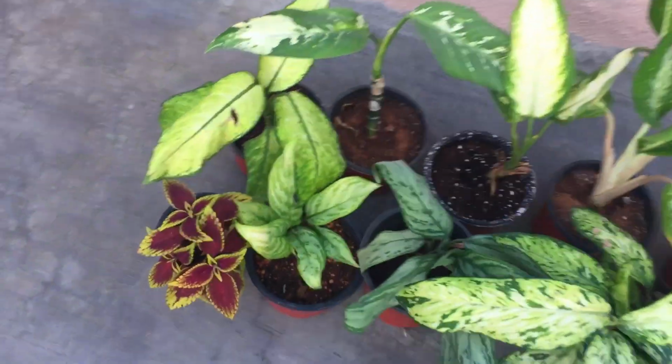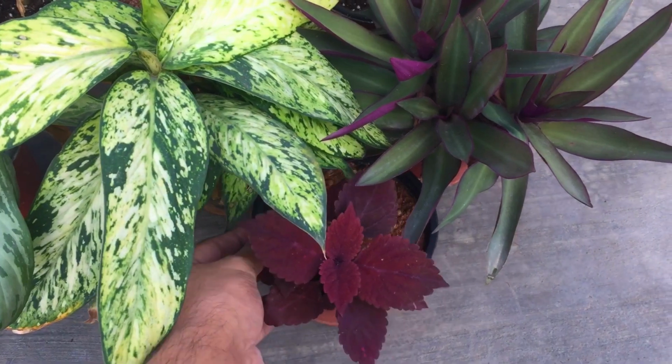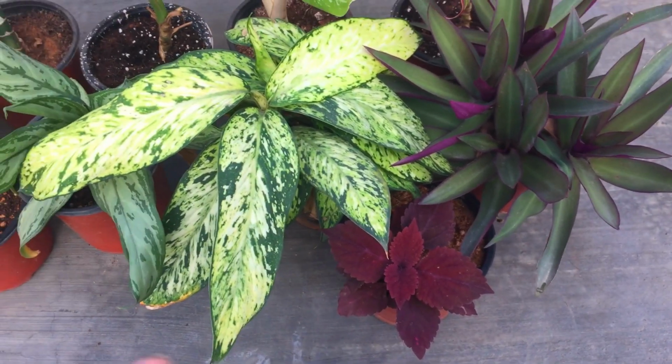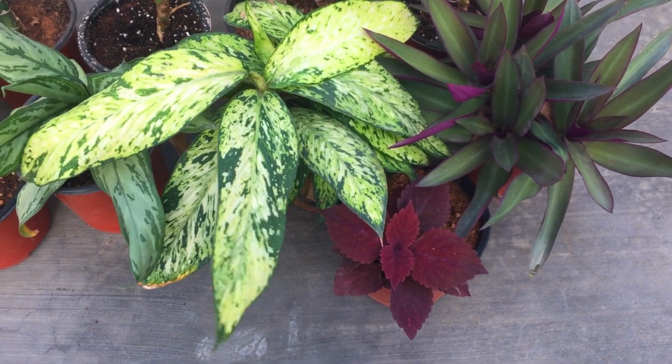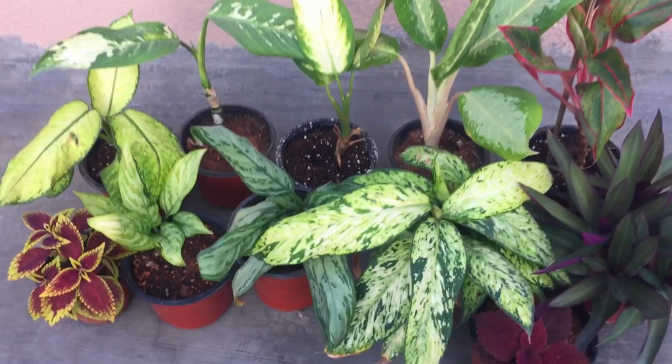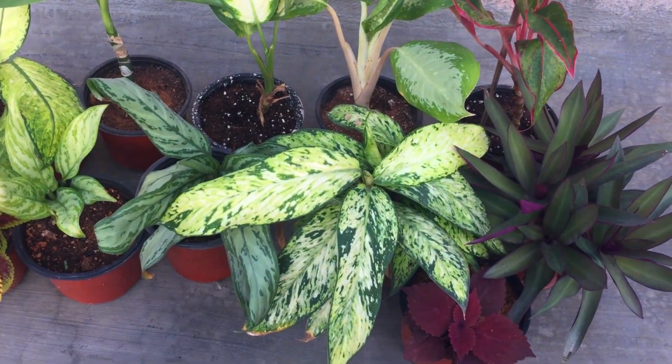You can add some more Coleus, because Coleus tends to come in a lot of different colors, so you can even add another Coleus. Again, very affordable, you can easily get it through cuttings as well, and it will perform really well. Now let's say that you want to be a little bit more experimental and you want a little bit more color, like pinks.